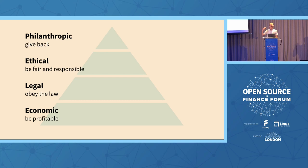Next up is your ethical responsibility. Now, this isn't mandatory. It's a choice whether, as a business, you want to operate in an ethical fashion, although legislation is creeping in to the ethical layer. And this is your responsibility to be fair, to be reasonable, to do no harm. And then at the very top of the pyramid is the philanthropy, giving back to the community that you take from, being a net positive contributor as a business. And more businesses are waking up to the need to be ethical and philanthropic.